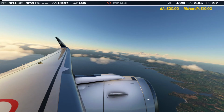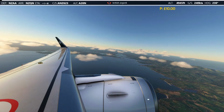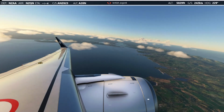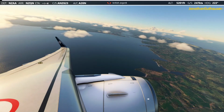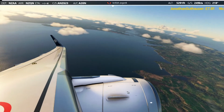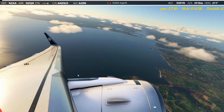Ladies and gentlemen, we are going to begin serving the hot meal. Please lower your tray table and make sure your seat is in the upright position. And good day, Auckland. Traffic is Houston 454, taxiing to runway 23, that's taxi.